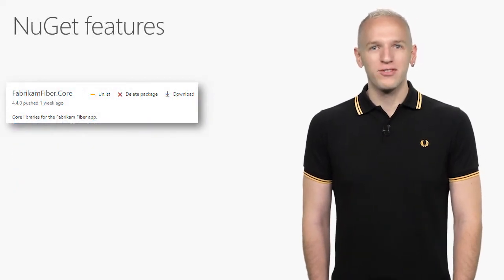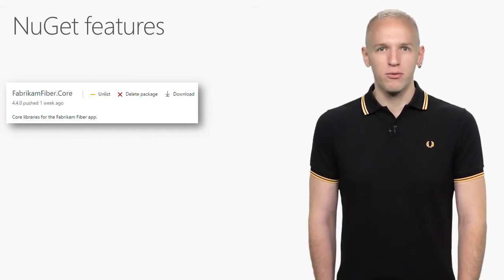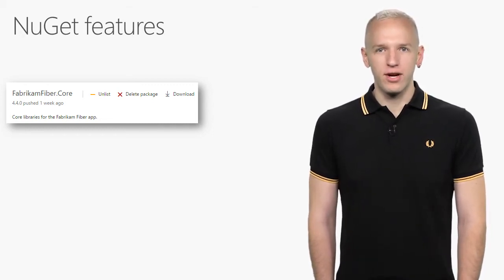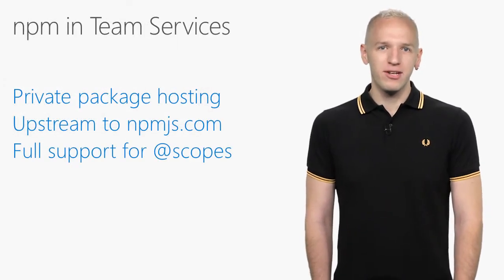I'll start with our improvements for NuGet packages. You can now manage the lifecycle of your packages with full support for unlist and delete. Just look for the buttons or check out the updated REST APIs. You can also acquire packages straight from the web, thanks to a new download button and again, a corresponding REST API. Next, let's talk about NPM.